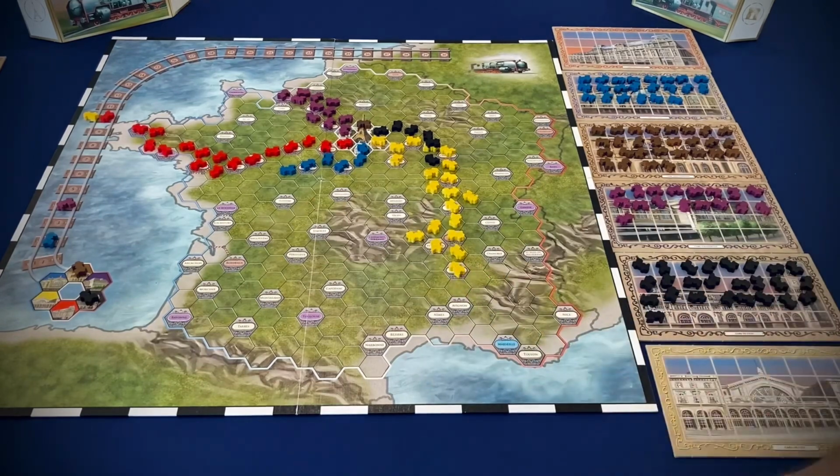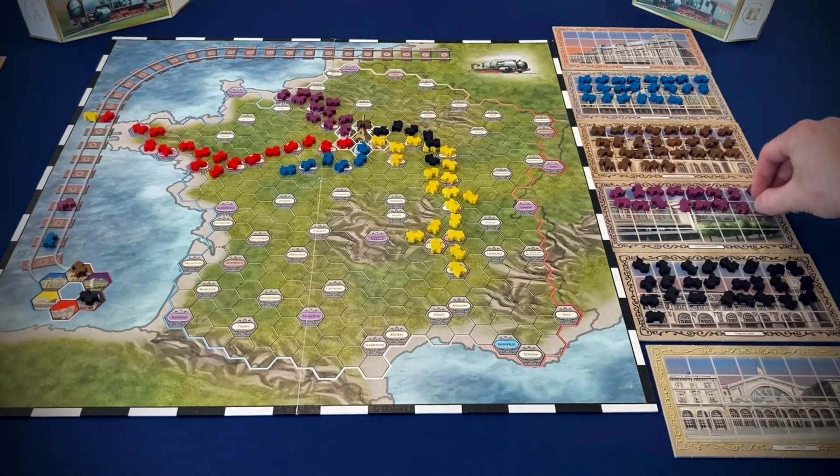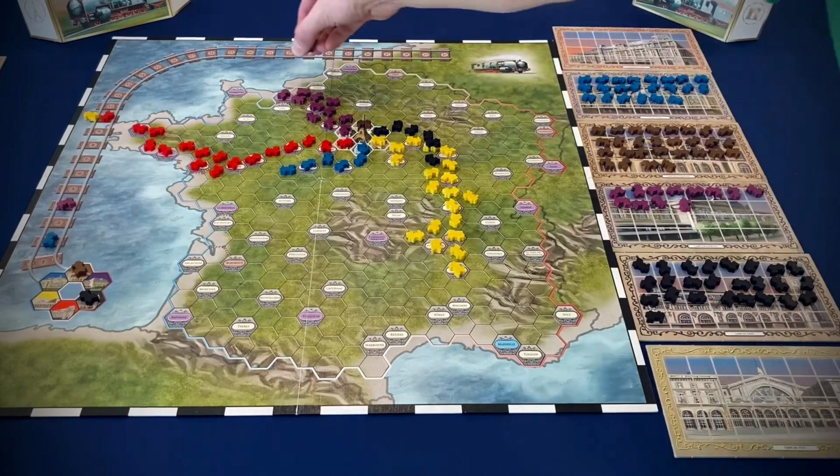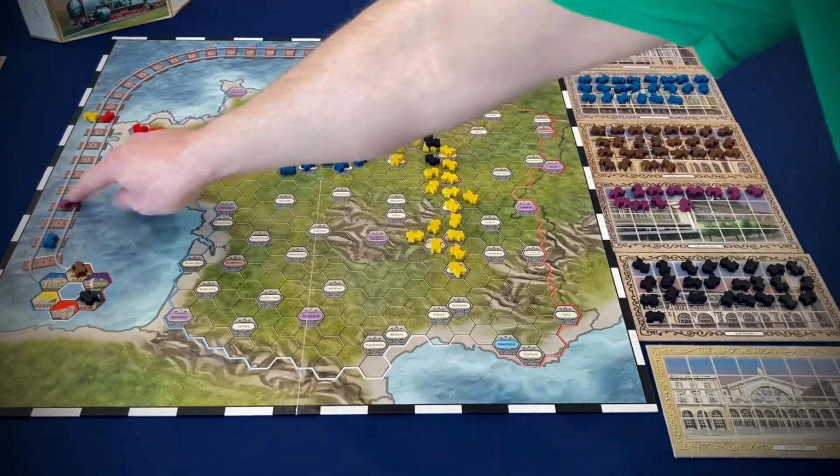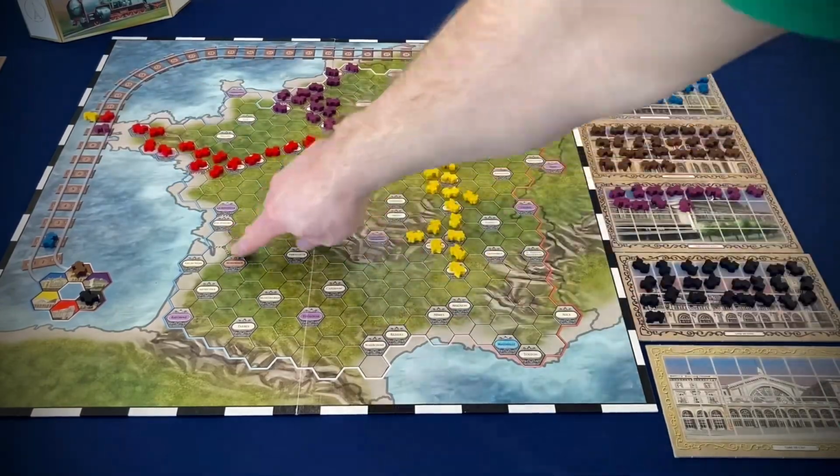Now maybe that black train is going to make a run down toward the blue city and end the game that way. You just never know. This game plays out differently every time, and that keeps it fresh. I just want to keep playing this one.